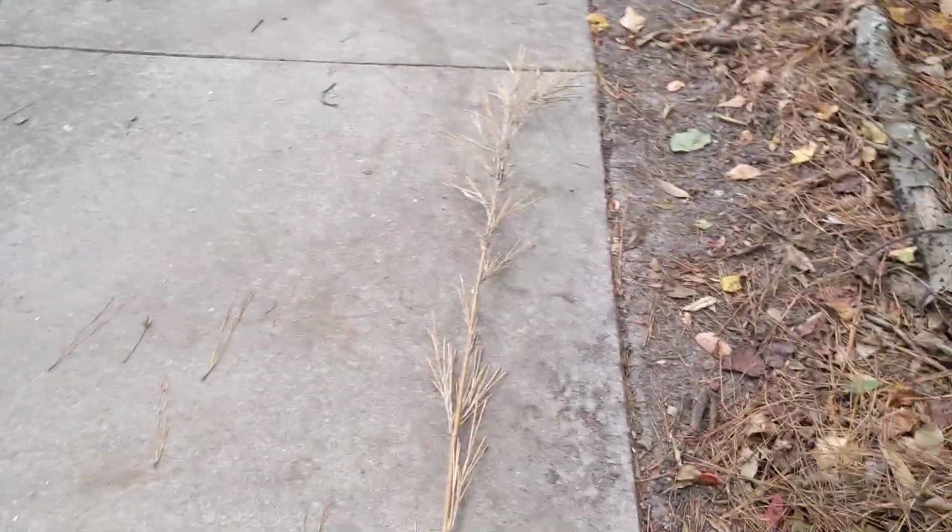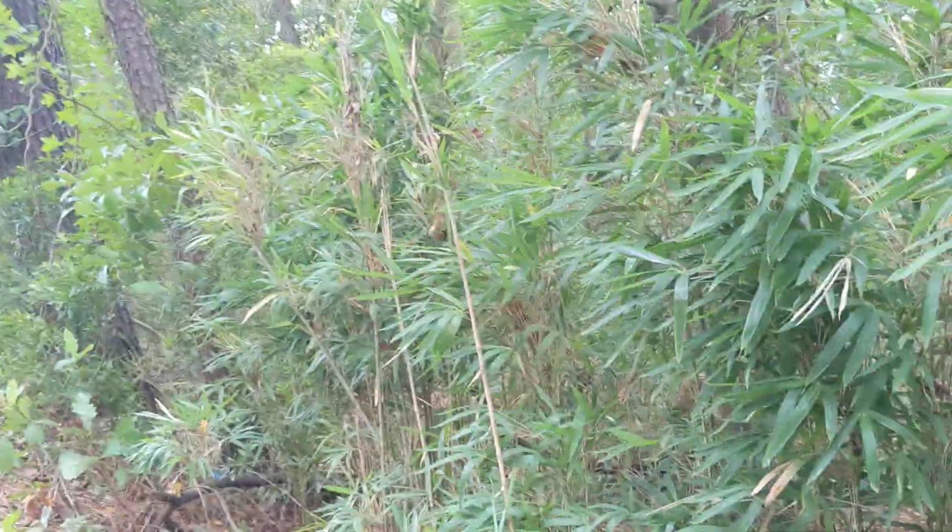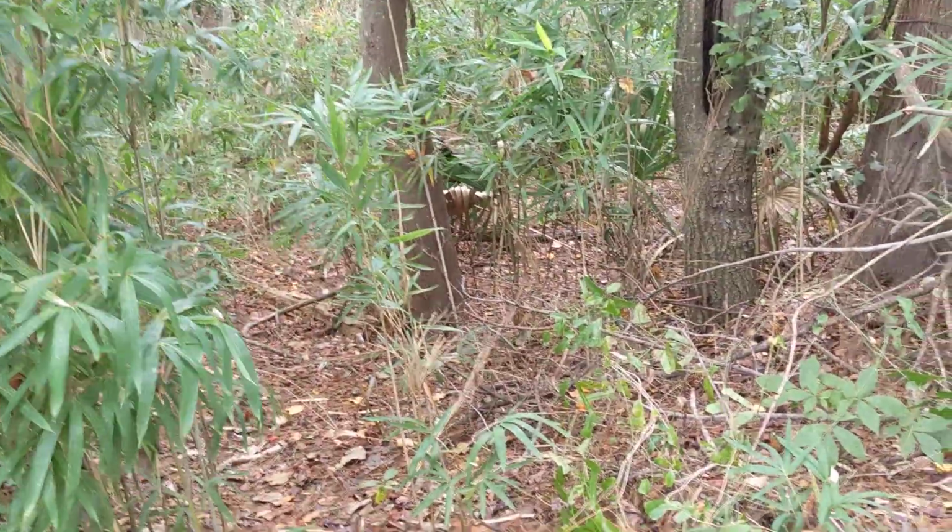Let's lay this here on the sidewalk for scale. So it's slightly less. It's 2 sidewalk blocks. Don't know if there's a specific measurement for that. Alright, I'll end the video and then go measure this and start a new one.